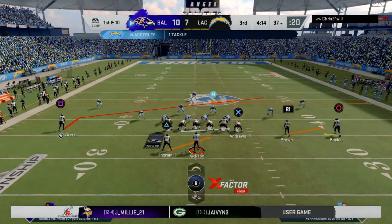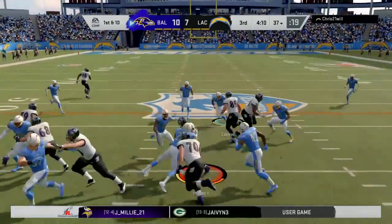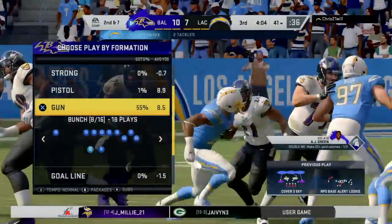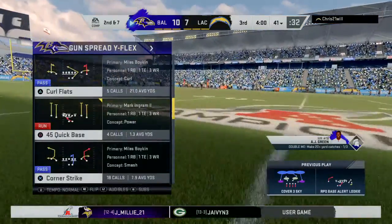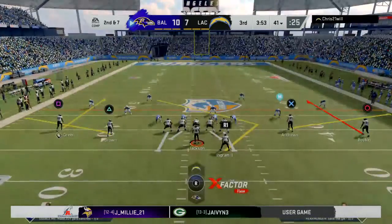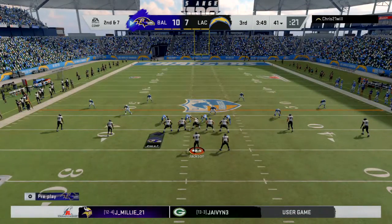Yeah, I think that any defense would say, look, we can't let him get to the second level because sometimes he'll break off the big run on his own, but oftentimes you get additional blocking at the second level, which gets you deeper into the secondary. Clinton Dix there for the stop. A 3-yard pickup brings up 2nd and 7 at the 41-yard line. 3 yards on that last carry. Here's 2nd and 7. Watch the screen.